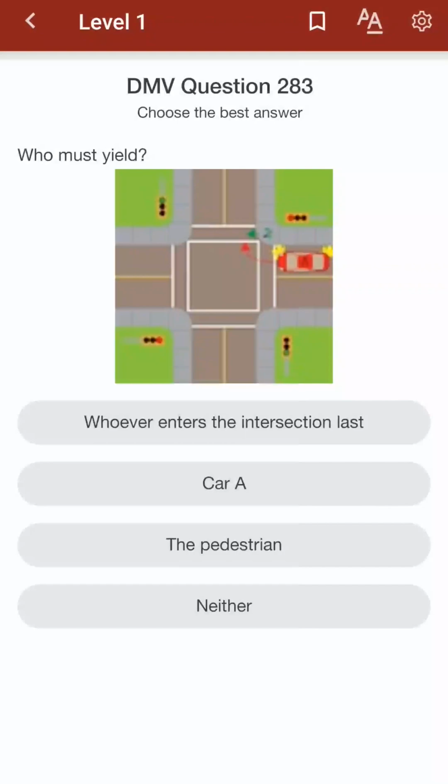Question 283. Who must yield? Answers. A. Whoever enters the intersection last. B. Car A. C. The pedestrian. D. Neither. The correct answer is B.